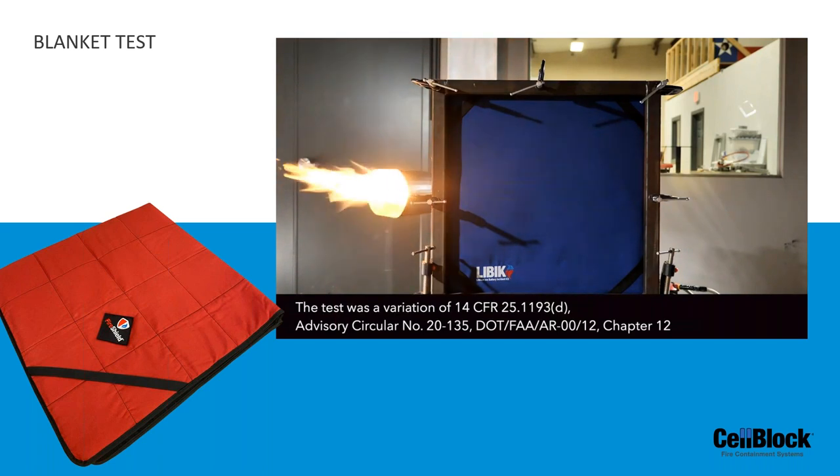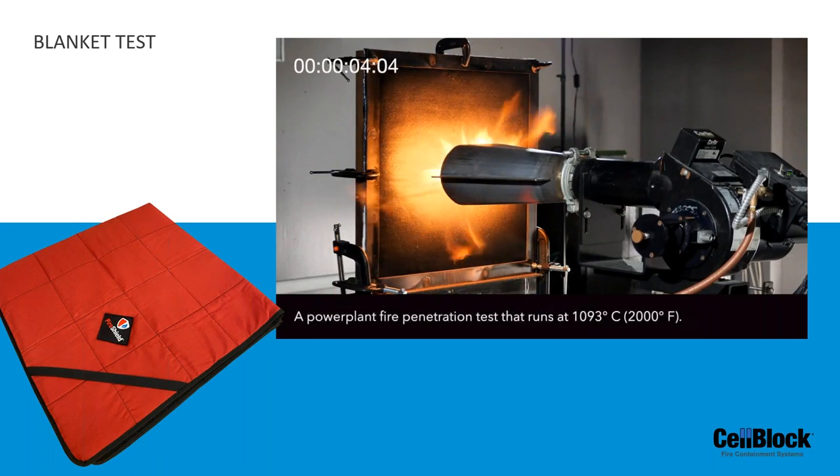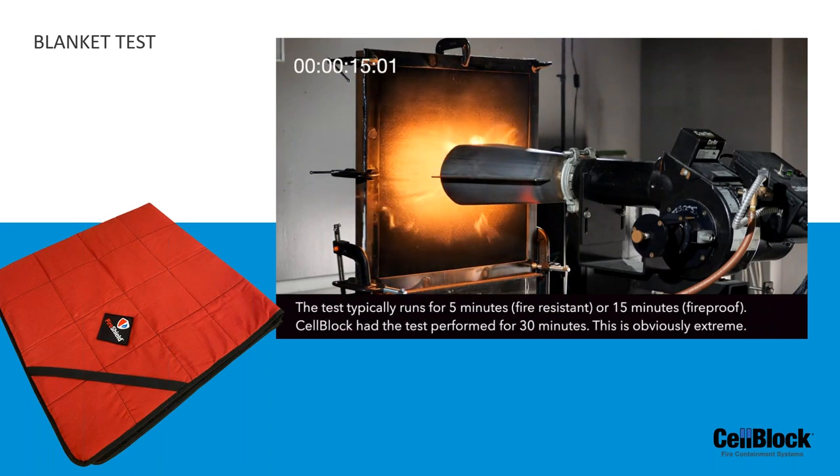And I will just do a little bit of name dropping here, because we are allowed to. Every Airbus that comes off the line now, brand new Airbuses, will have a Libic in the cockpit and a Libic in the cabin. So that's a pretty good testament to our technology, as it's been adopted by all the major airlines and most of the major manufacturers at this point.